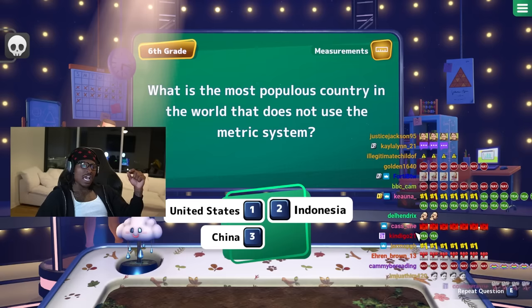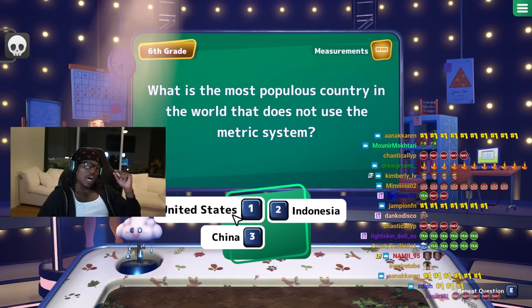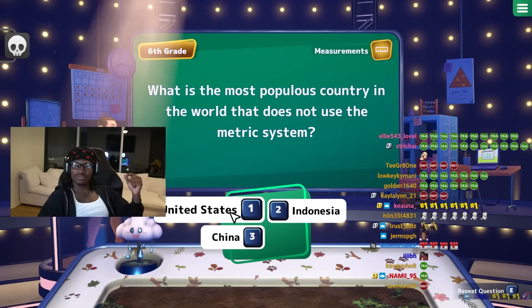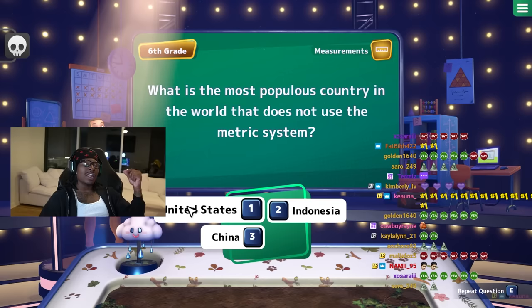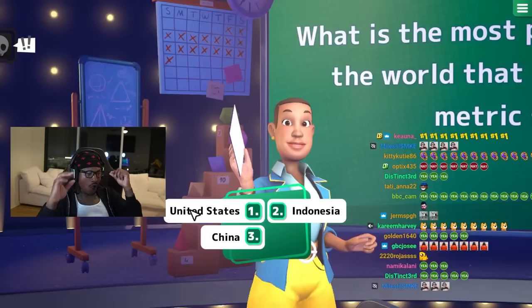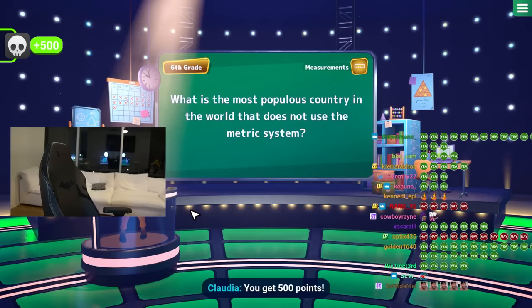Can you repeat the question one more time? What is the most populous country in the world that does not use the metric system? United States, Indonesia, China. I can't use Google, right? I can't use Google. China always trying to be different. Indonesia, I don't even think we use the metric system. I ain't never heard of nothing metric when it come to over here. We got your answer. So the real answer is United States. Well done. You get 500 points.